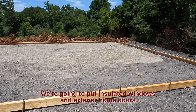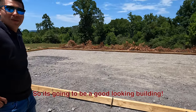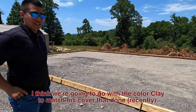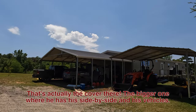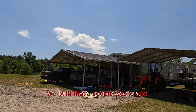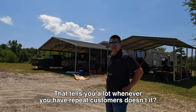We're gonna put insulated windows and an exterior home door. So it's gonna be a good looking building. I think we're gonna go with the colored clay to match his cover that we've done. That's actually the cover there, the bigger one where he has it side by side and his vehicles. We did that a couple weeks ago, so he's really happy about that.